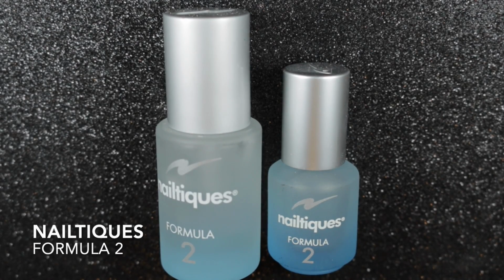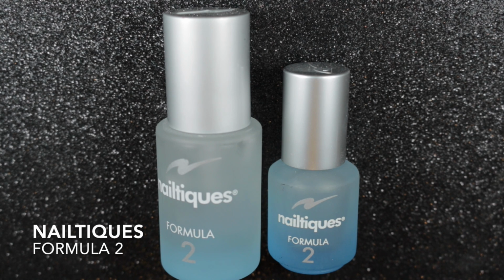Then we have a couple of bottles of Nailtique's Formula 2. The large one I have used up, and the little one I have passed on to Claire Gray because she was having difficulty finding it.